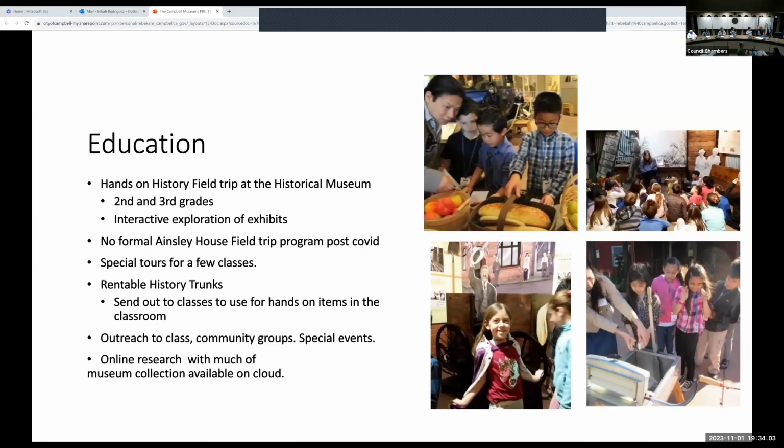Education at the Historical Museum. I am happy to say, since we reopened in March, we have been able to resume our hands-on history field trip program. It's how I started at the museum as the first educator working and running the program. It's kind of my baby, and I love it. It's for 2nd and 3rd graders, Monday through Friday, 9 a.m. to 12 p.m. It is just a great opportunity for students to explore history in a really fun, hands-on way.